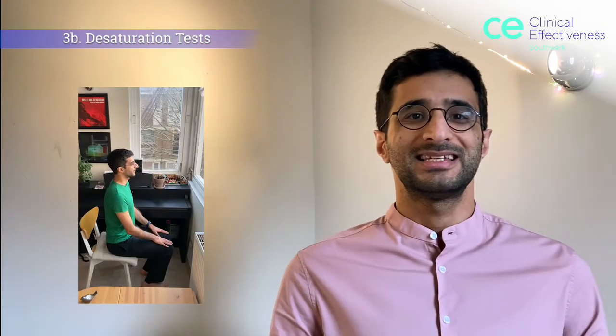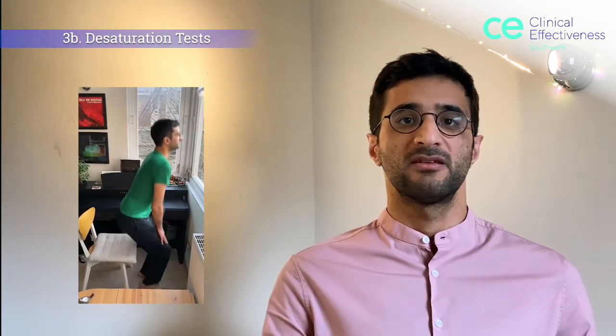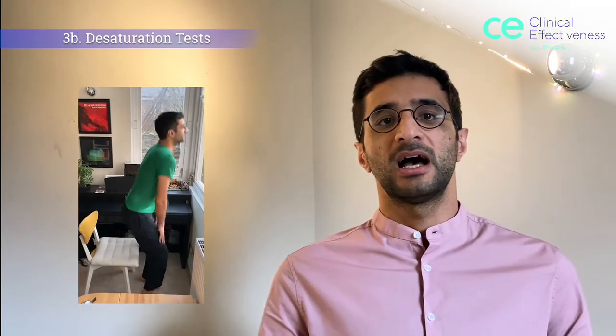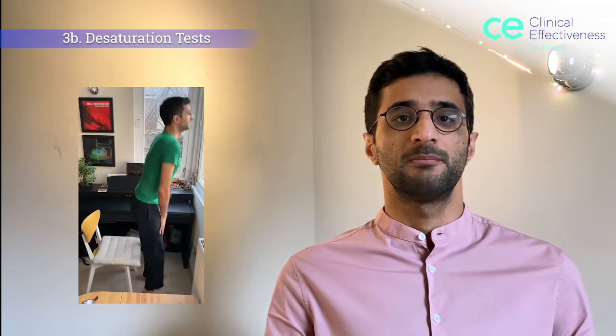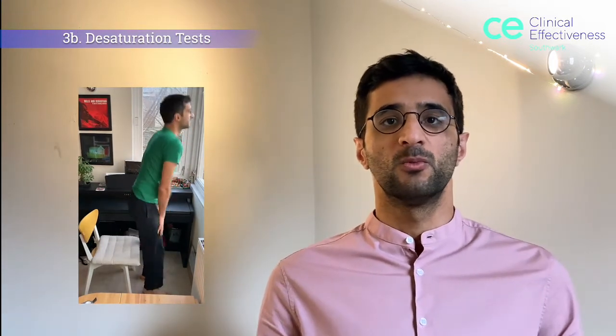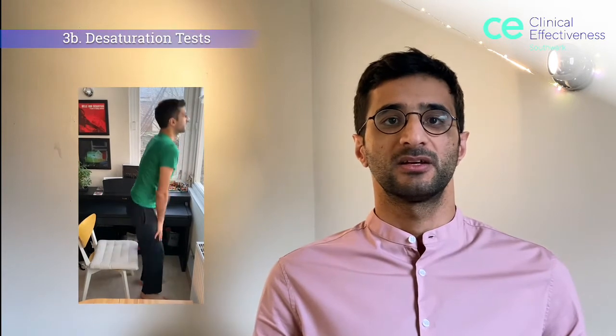Consider using a desaturation test, such as the 1-minute sit to stand test. This involves asking the patient to alternate from sitting to standing as many times as possible within 1 minute, and then measuring their oxygen saturation. It shouldn't be attempted if the baseline oxygen saturation is less than or equal to 96%. A drop of 3% or more, or a drop to below 93% is deemed significant.